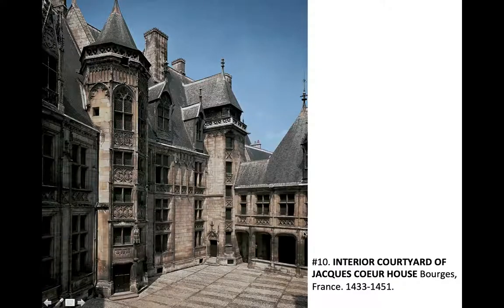Let's look at the flamboyant style in secular architecture. The House of Jacques Coeur reflects the popularity of the flamboyant style for secular architecture. Clearly, it is not as elaborate as the Church of Saint-Maclou, but it survives almost intact. The inside has been stripped of the rich furnishings, unfortunately, but we're not going to look at the inside. We're just going to look here at the courtyard interior. According to the book, it is a rambling palatial house which is built around an irregular open courtyard.